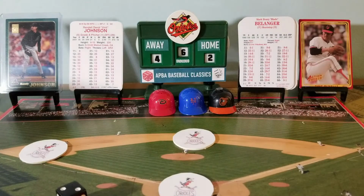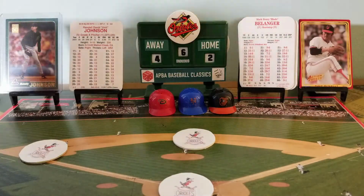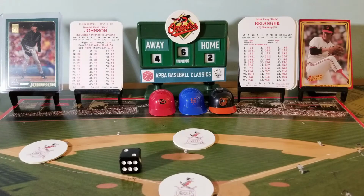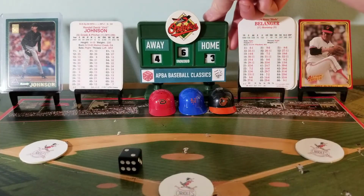Here's Mark Belanger. Tying run at second. Belanger's a .287 hitter in '69. Let's see if he can do anything here against the Big Unit. 2-5 is an 8. And that is a single over first base. Frank Robinson scores. Brooks goes to third. First and third, Orioles, it's 4-3.